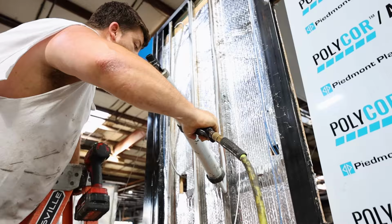We were founded in 2002. We started out as a company that was buying cargo trailers direct from other manufacturers. In 2014, we moved into a 100,000 square foot facility and started manufacturing them direct because we saw a need there.